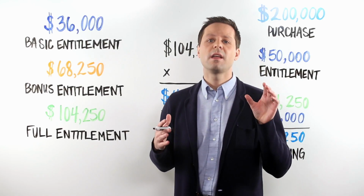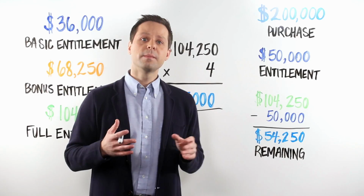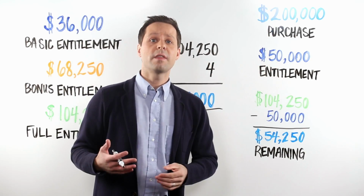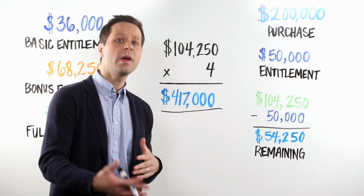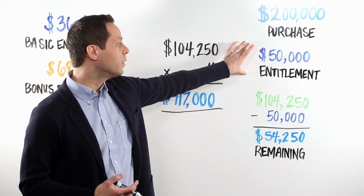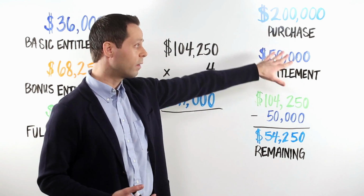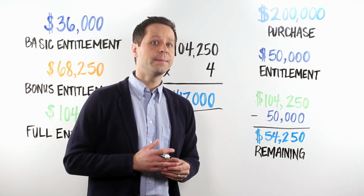Here's a better look, in a more specific example, of how entitlement works for an individual. So let's look at a veteran or service member who wants to purchase a $200,000 home. And they're going to do that with no money down. So given the way the guarantee works, they're typically going to use $50,000 worth of their entitlement, that's a quarter of the loan amount, in order to secure that property with no down payment.